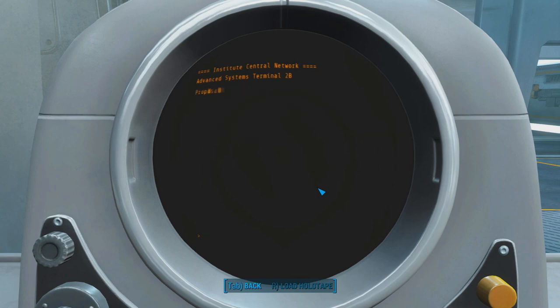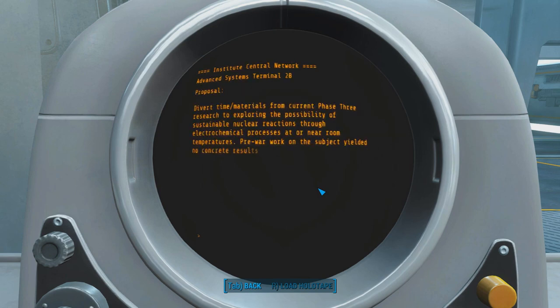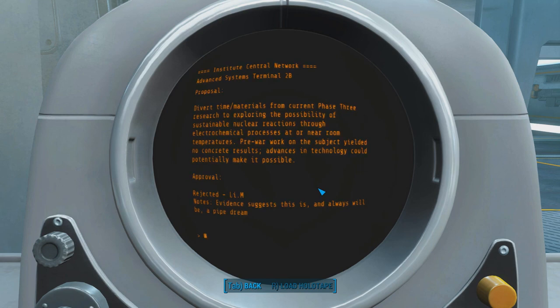Cold fusion. Divert time and materials from current phase 3 research to exploring the possibility of sustainable nuclear reactions through electrochemical processes at or near room temperatures. Pre-war work on the subject yielded no concrete results. Advances in technology could potentially make it possible. Approval: rejected. Li M. Notes: evidence suggests this is and always will be a pipe dream.